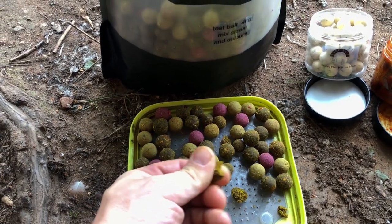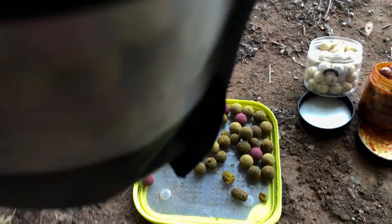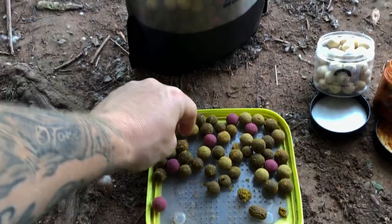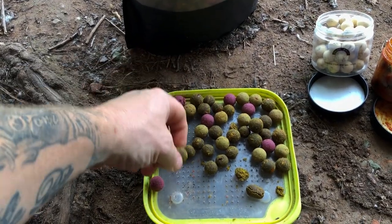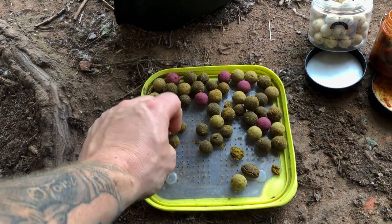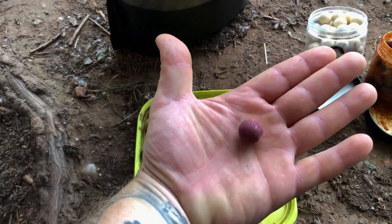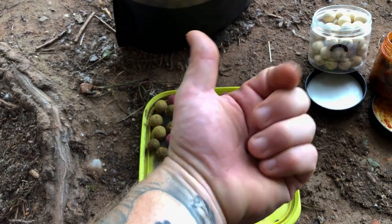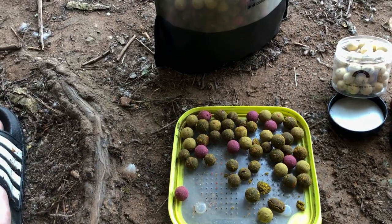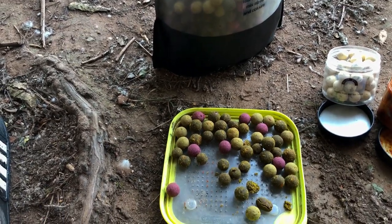But again, all the baits are nice and soft. And the smell, I can't quite put my finger on what it is. It's got a bit of spice to it. But yeah, so you've got these lighter ones, and the slightly darker ones, and then the purple ones, which I think are my favourite colour out of the three. Just because I really liked the Nash Purple Monster Squid some years ago.